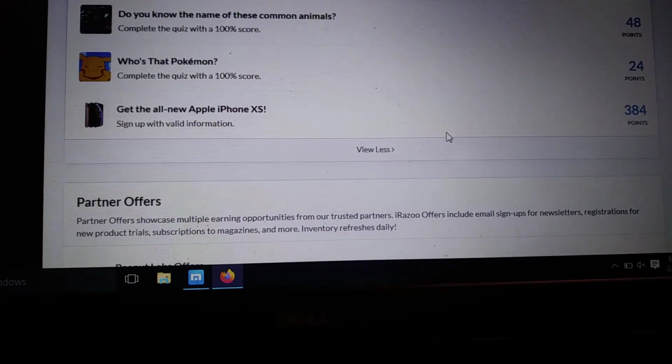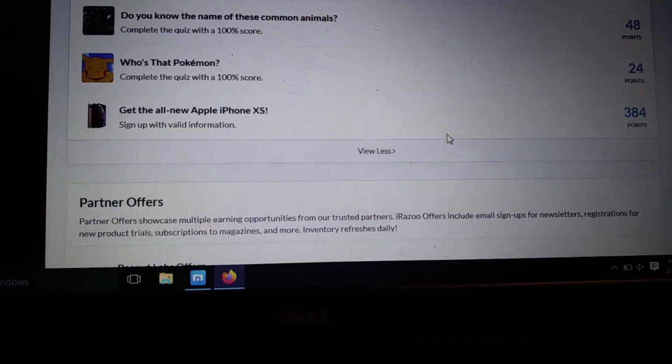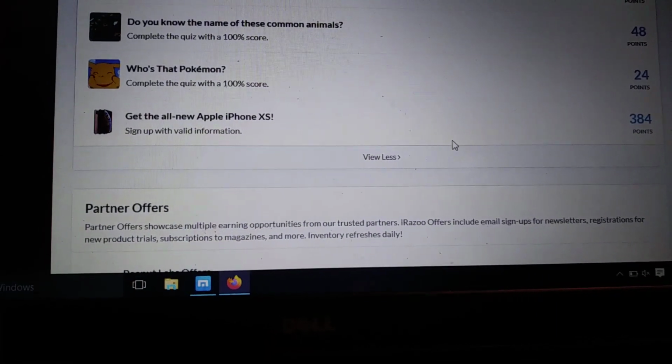And as far as your name and your address, you don't have to give them your real name and your address, but just make sure that if you do have anything that's real, give them a real valid email. That way they can send you the stuff and you can confirm that you signed up, and you'll get the points that way. So just pay attention to that. So real quick, easy site to use.